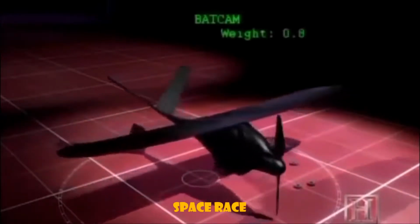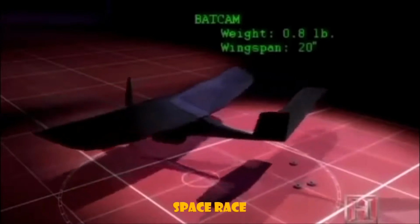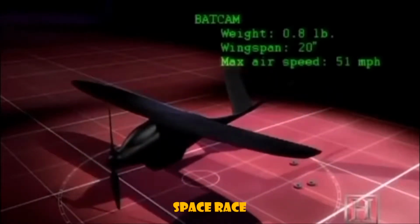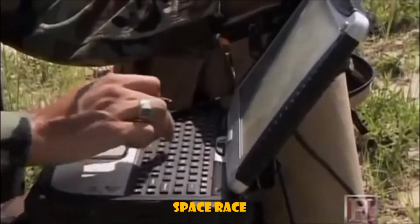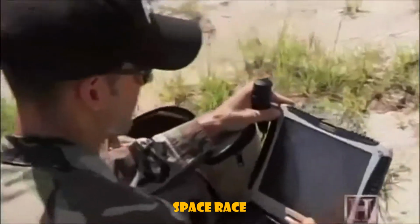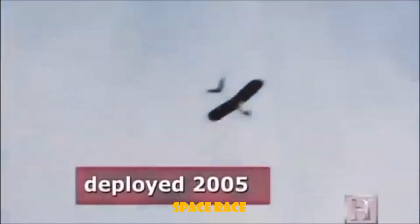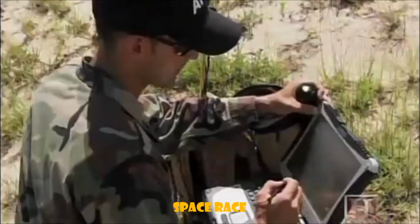The Batcam weighs in at a minuscule 0.8 of a pound. Its wingspan is 20 inches, and max airspeed is approximately 51 miles per hour. A rugged notebook computer sends commands to the MAV and displays real-time video. The operator flies the drone remotely or commands it to fly autonomously to pre-programmed coordinates.